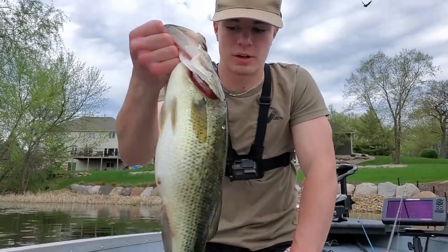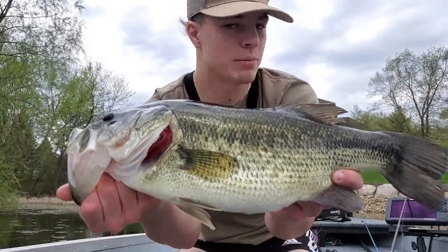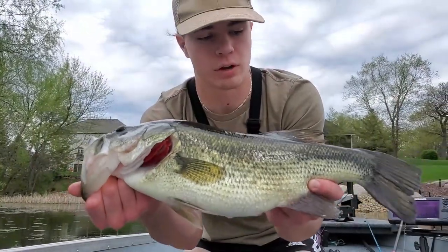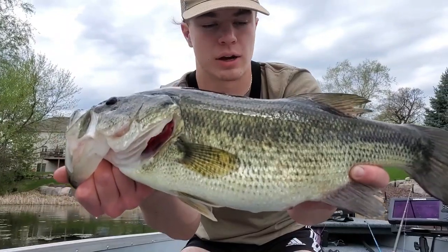What an amazing fish. You can see she's got a pretty nice belly on her there. Came right back up in here. There's a tiny little pocket out to my right, and I just figured, you know, might as well cast up in there. It's pretty covered back in there. And there we go. We got a nice fish out of it.